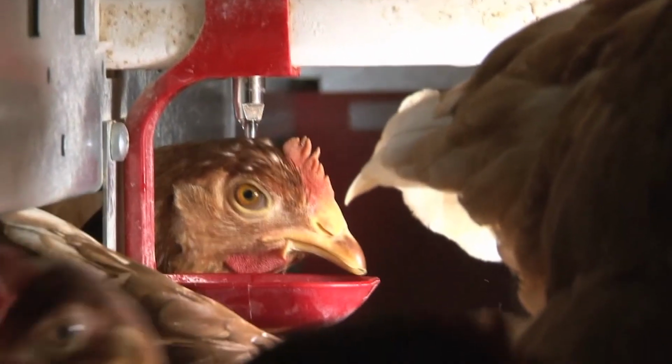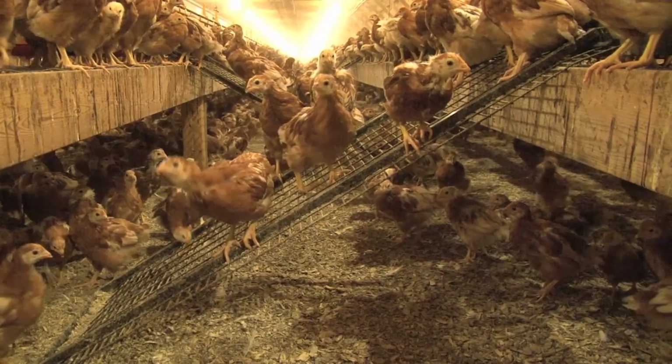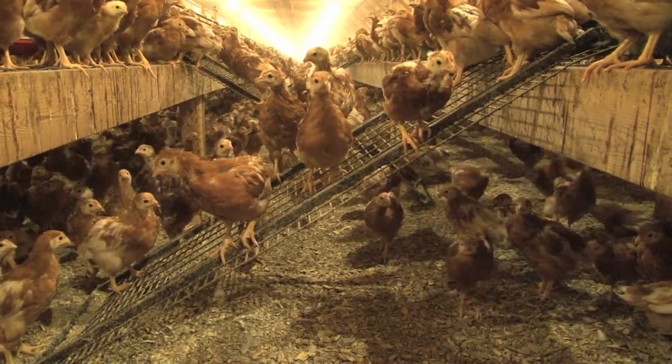Cage-free housing can provide a wire or slatted floor area with the feeder and watering device, typically a nipple waterer, and access to a floor litter substrate, typically pine wood shavings.